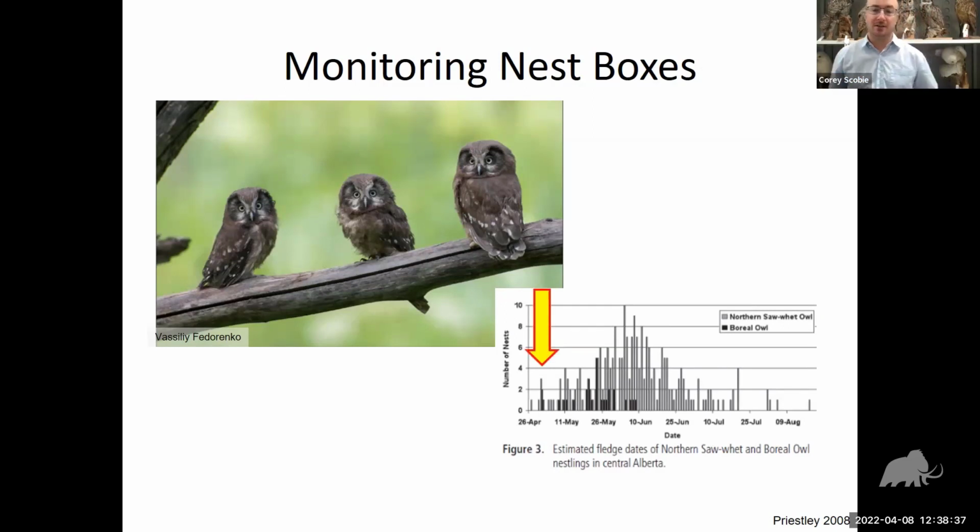This figure and the previous one are from a publication that Lisa Priestley did, looking at the phenology, the timing of boreal owl and saw-whet owl nests. In this figure, the earliest that young fledged from a boreal owl nest in Alberta was the first week of May. So we know that we need to get out there before that first week of May, just in case we do have an extremely early nest. We don't want to miss it.